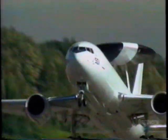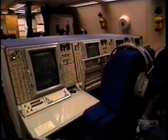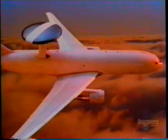Upgraded avionics and an even higher level of technology have been loaded into Boeing's next-generation AWACS, the 767. Its wide-body configuration provides 50% more floor space and nearly twice the internal volume of the 707. It has greater range, 10,300 kilometers without refueling, and a higher service ceiling, more than 40,000 feet.